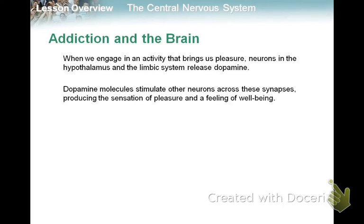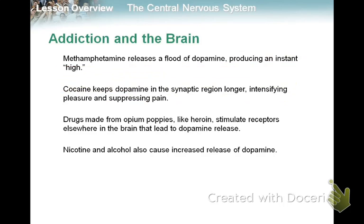When we engage in an activity that gives us good feelings, neurons in the hypothalamus and the limbic system release dopamine. These dopamine molecules stimulate other neurons across these synapses, and this gives, like I said, the feeling of happiness and well-being.